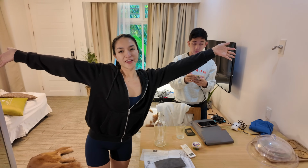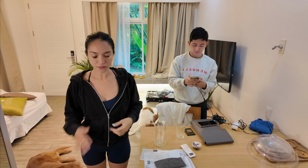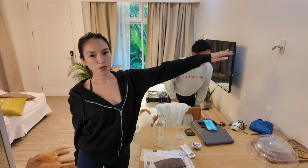Good morning! We are ready for our first activity, which is yoga. It's 7 in the morning. Actually, guys, ang lamig. Ang lamig din sa labas, kaya naka-jacket ako.